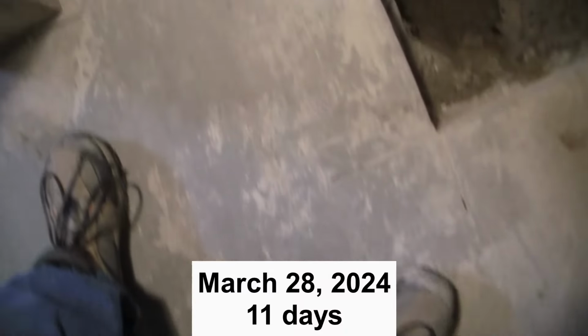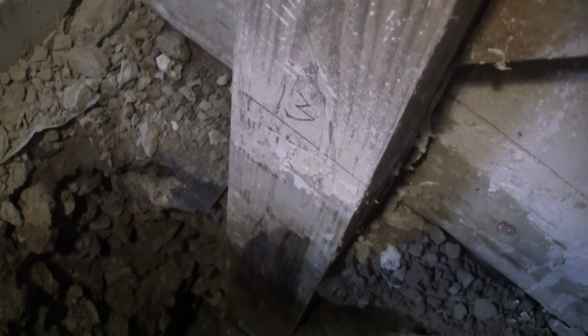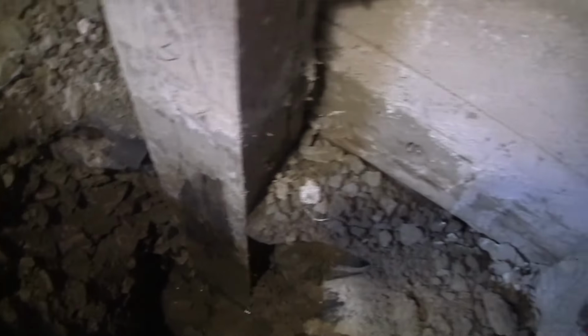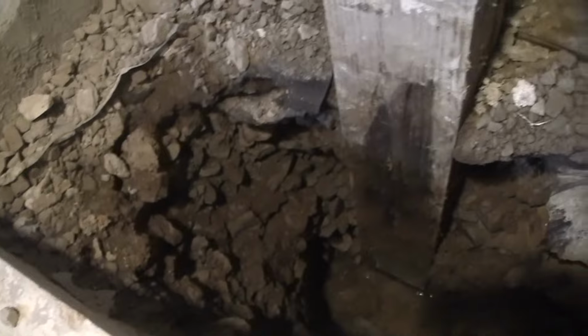This one is right there, 31, so it's 24 inches deep. The 13 means we're 13 inches above the ground at this point at the top of this board. So you take the 37 minus 13, and that gives you 24.